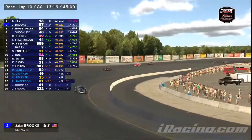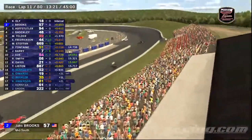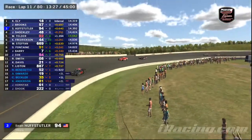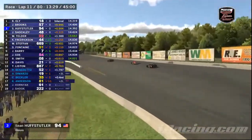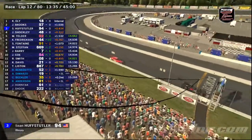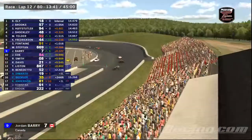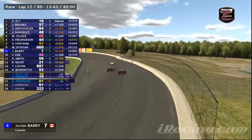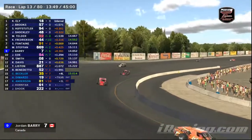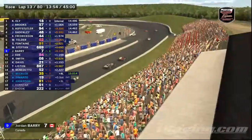It looks like Eli is running about a 1/10 of a second per lap quicker than Brooks, with Huffstutler in third, and he's got Shockley to worry about there right behind him. Coming back through turn 3 on the main straightaway, the 94 of Huffstutler holding off Shockley there. And it looked like further back there's a bit of a battle with Fontaine, Stefan, and Barry. Barry dropped back one position to 9th place. Jason, it looks like Barry is running a little bit wide on entry there.